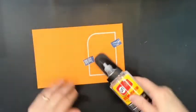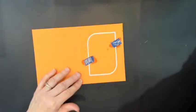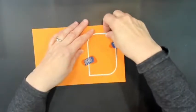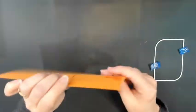You with me so far, Tom? I'm with you, baby. There we go. We're going to shoot that with a little undo. Undo is what, people? Undo is your friend. Okay, there we go. Pop that piece out.